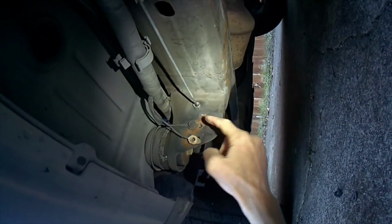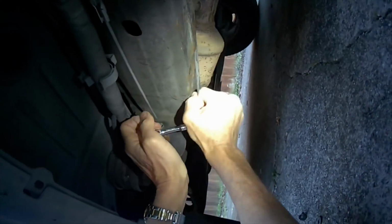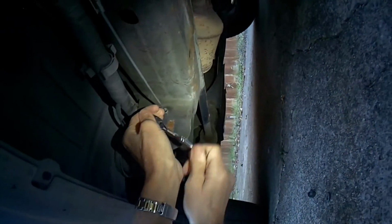We'll do the same on this side. If you get these mixed up, don't worry about it, because all these are is ground. They have no polarity issue. It's not like hot or neutral or positive or negative. They're just ground, so it doesn't matter which side they're on.